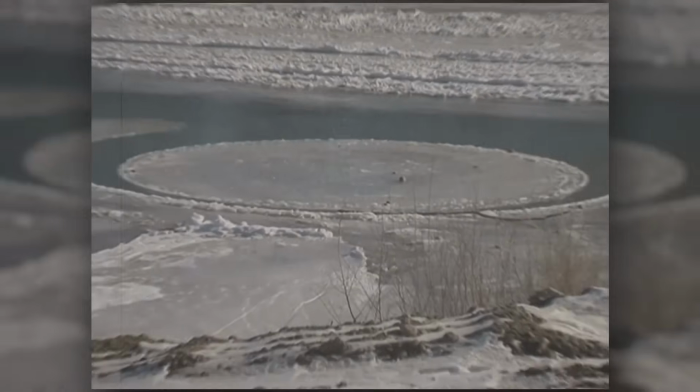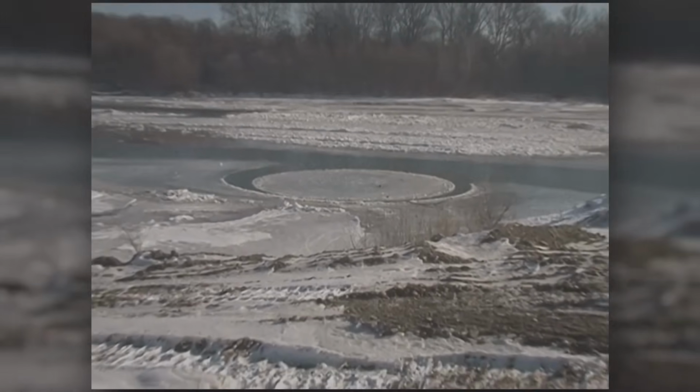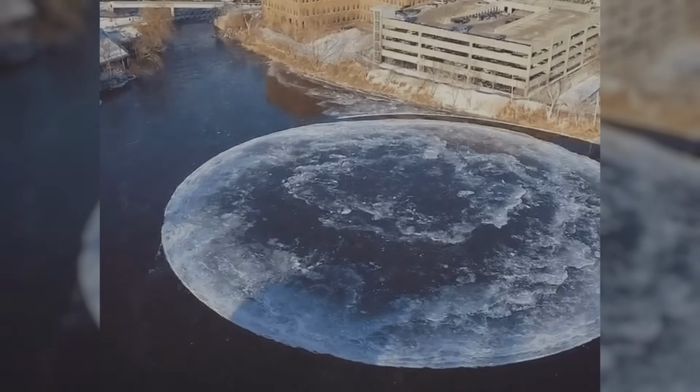The disc was perfectly round and rotated counterclockwise, creating the impression of a mysterious natural phenomenon. Gary, who was planning to spend a winter day in Llangollen, was so fascinated by what he saw that he stayed to watch it for about half an hour. According to his observations, the disc made one rotation per hour.